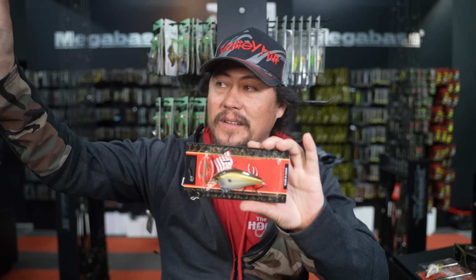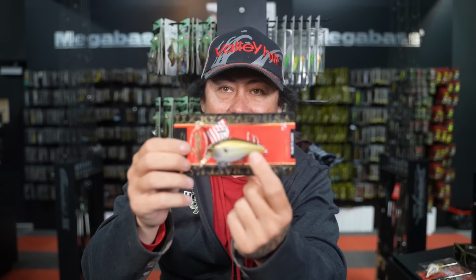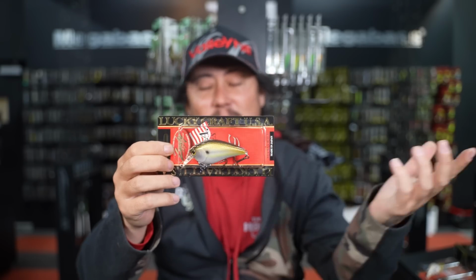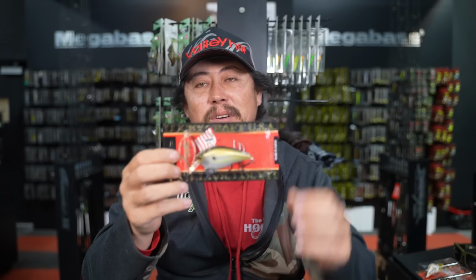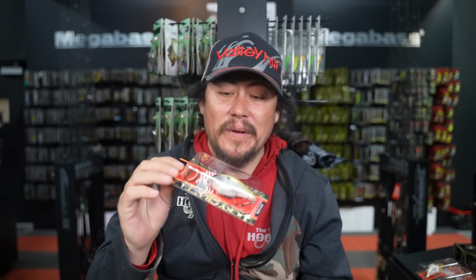I went to the wall, the magical wall of Lucky Craft over there, and I went to grab this color. This is my favorite color from Lucky Craft, Gizzard Shad. And the 1.5 is one of my favorite square bills. But I grabbed some of these instead. So when I was out fishing, I noticed they weren't eating the 1.5. So I tied this on thinking a color change would work, and I just started catching them. But then I noticed, oh, this is not even the right crankbait. It's a completely different crankbait. Ever since then, this was maybe a month and a half ago, I've been throwing it. It's getting eaten. Everywhere I've taken it, I've caught fish on it.